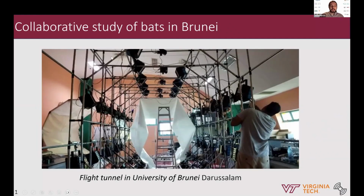So really quickly, this is another side of it, which is bioinspiration. We want to learn from these bats. How do we do that? This is at the University of Brunei, Jerusalem, and they've set up this awesome tunnel with a bunch of high-speed cameras. This is them in the middle of construction of it. I think that might be the summer before last, working on it and setting it up.